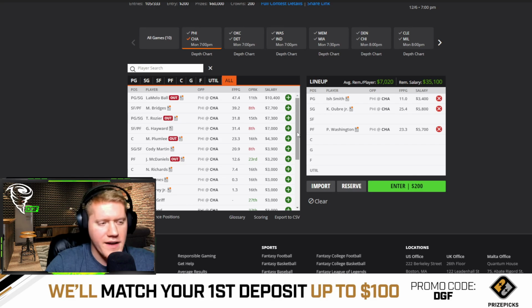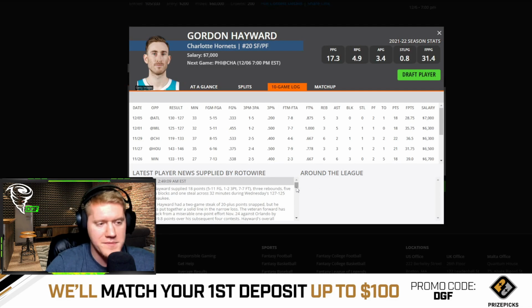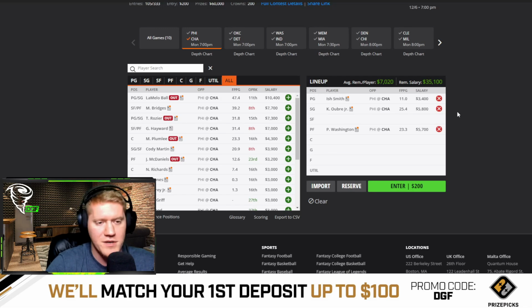Gordon Hayward probably won't carry as much ownership just because he is 7K. He's more expensive than Kelly Oubre and PJ Washington, so that's another thing to consider. However, I don't mind Gordon Hayward as well because he also does have minute upside, only playing about 32, 33 the past 2 games, whereas Kelly Oubre and PJ Washington have been playing the entire game. Same thing with Miles Bridges.